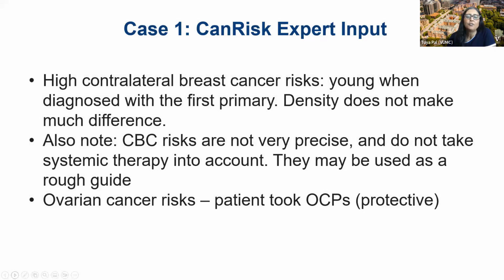So I had also reached out to our CAN risk expert, Dr. Mark Tishkowitz, about these risks, and particularly the high contralateral breast cancer risk, which I'm not used to seeing being that high. Some of the feedback he gave me is, this program takes into account the young diagnosis of the first primary. Density doesn't make much of a difference, because I think this woman did have dense breasts. And he just provided a note of caution that contralateral breast cancer risks are not super precise and don't take systemic therapy into account, so they're really to be used as a rough guide. And then ovarian cancer risk, the patient did take oral contraceptives, which may explain those risks.